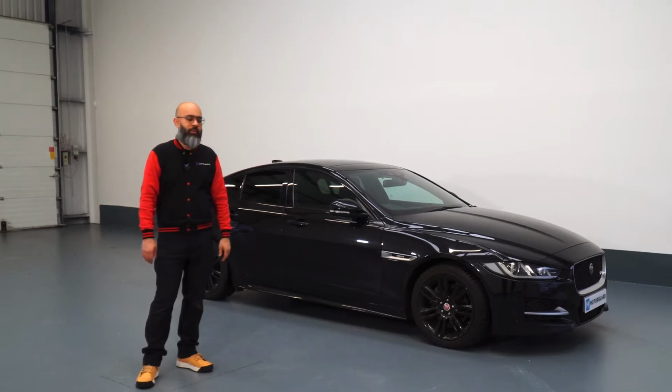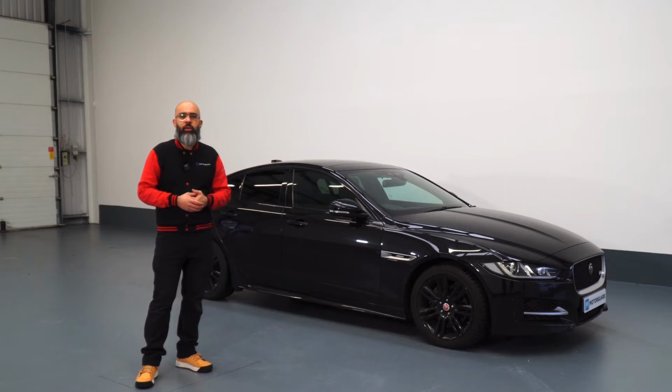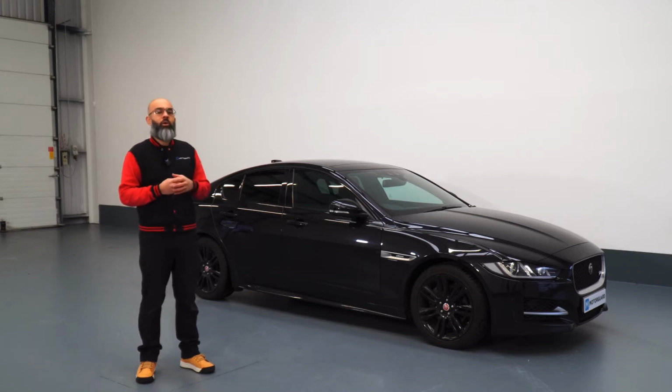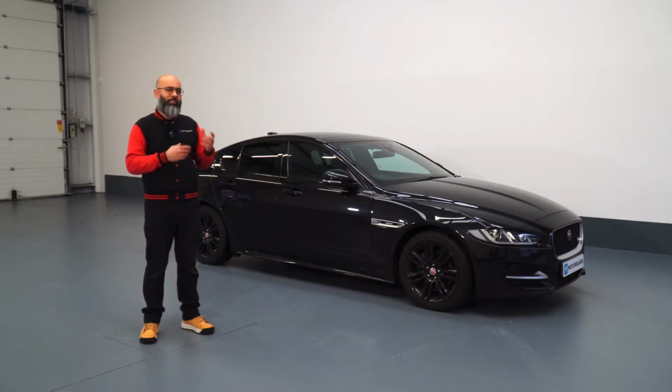Hi guys, today we've had in this 2017 Jaguar XE. This has come to us for an audio upgrade. The customer approached us because this vehicle left the factory with a standard basic Jaguar Land Rover audio system. We've designed a system for this using predominantly the Audison Prima gear, which we use a hell of a lot.